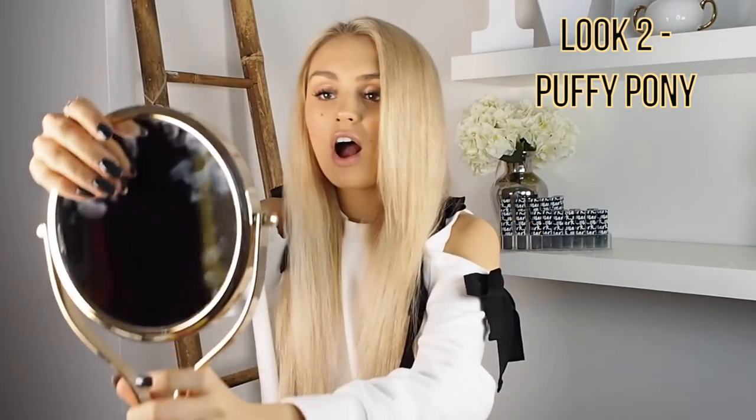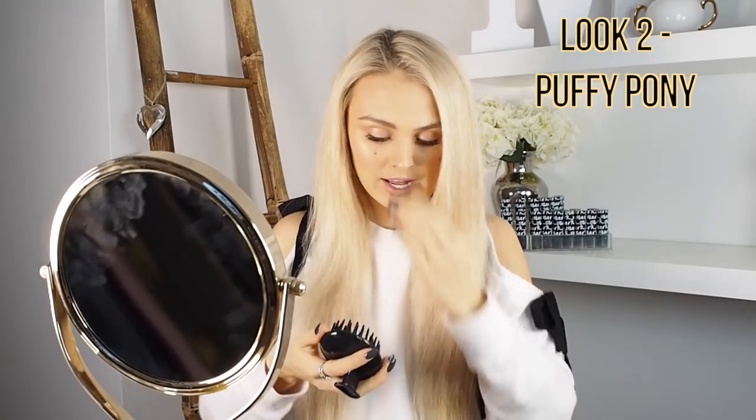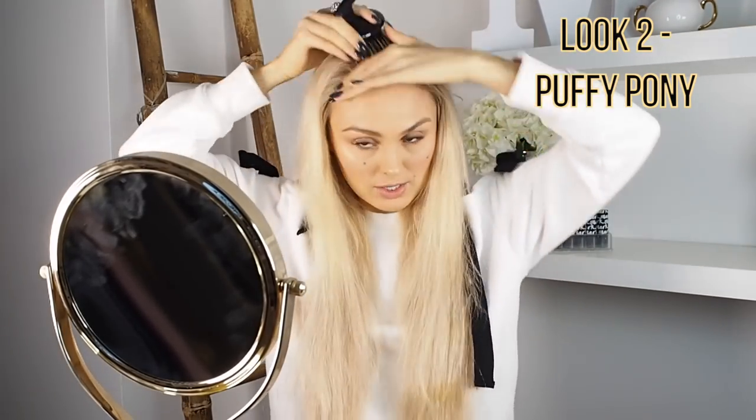Let's grab our mirror, because I do need to see what I'm doing to be able to do this. And I've obviously already prepped my hair to do the blow dry with the shampoo, with the conditioner, with the leave-in treatment, and now I'm going to use them to create this pony. So first of all, I'm going to take the massaging brush because this is such a multi-purpose brush.